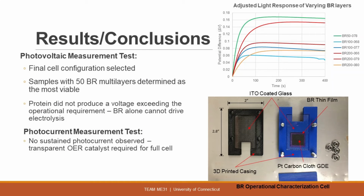Photovoltaic testing allowed selection of an appropriate BR operational characterization cell based on its ability to collect consistent and optimal results. The BR multilayer quantity selected was 50 layers due to the photovoltaic response shown in the plot to the right being the highest and the film's ability to sustain mechanical wear. Also shown in the graph is the maximum voltage produced by the cell, a value that does not exceed the voltage requirement to facilitate electrolysis, concluding that BR alone cannot drive the operation of the cell, but could present the opportunity to reduce the activation energy necessary for water splitting.